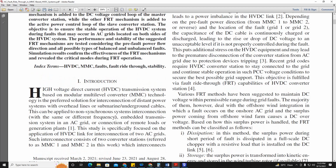HVDC transmission systems based on MMC technology are preferred solutions for interconnection of distant power systems with overhead lines or submarine or underground cables. This is true. MMC-based HVDC systems are preferred these days due to their advantages. This can be applied to non-synchronous system connections, embedded transmission in the AC grid, and connection of remote loads or generation plants. This study is specifically focused on the application of an HVDC link for interconnecting two AC grids.